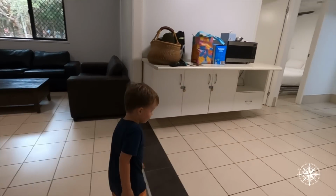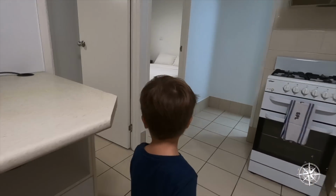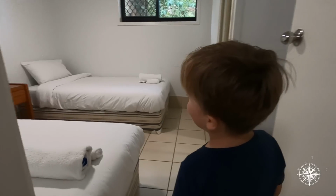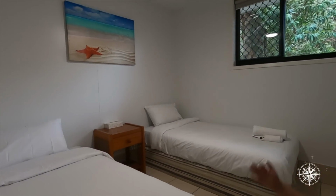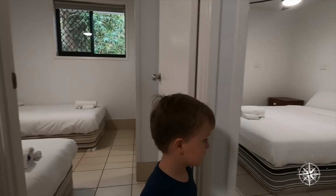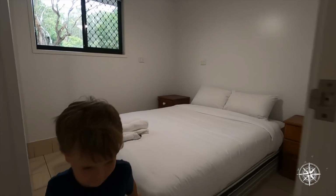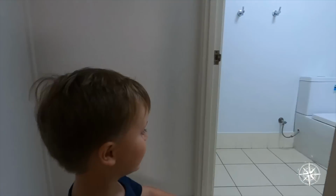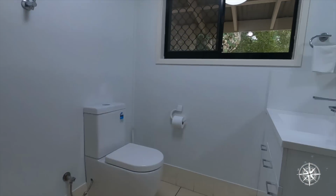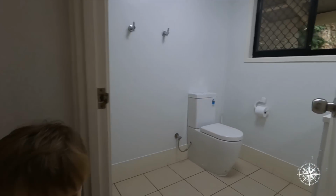Hello. You want to show me around? Yep. I'm your tour guide today. Okay. Here's my bedroom with a starfish and a picture and two beds for extra. Yes. Here is Mummy and Daddy's bed. Great. Here is the bathroom. Okay. Oh, that looks very new. Nice new bathroom. What else is there?